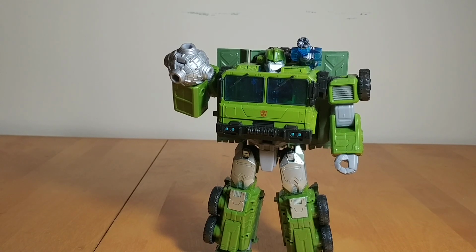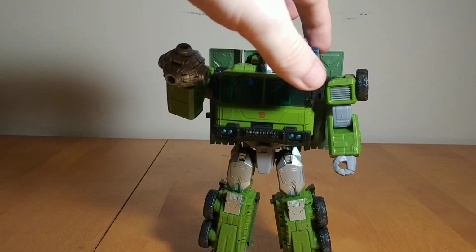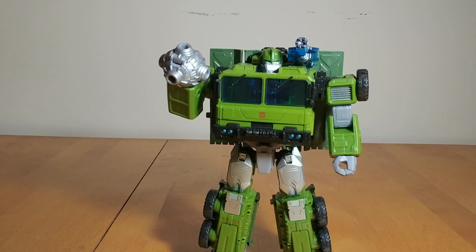It comes with some good accessories like his wrecking ball hand, and then you also get the Energon Gatling gun thing that you can port on his shoulder. You can have him hold it or whatever you want to do. And he also has the riot shield on his back that you can put on his forearm. And he has some really good weapon storage as well in vehicle mode. So I really like all that.